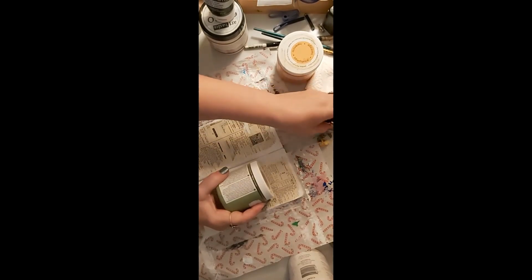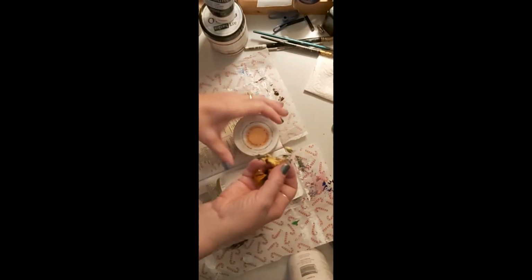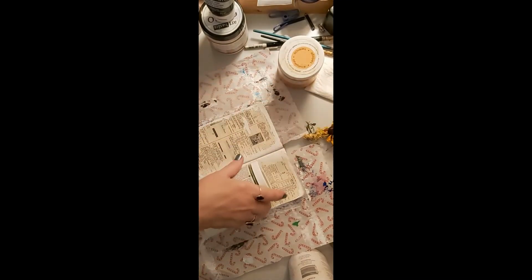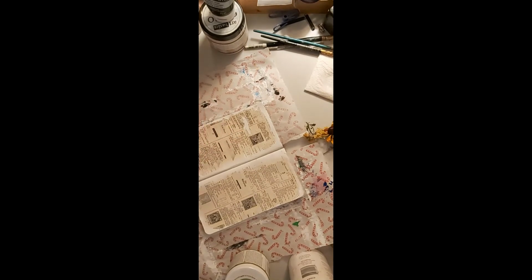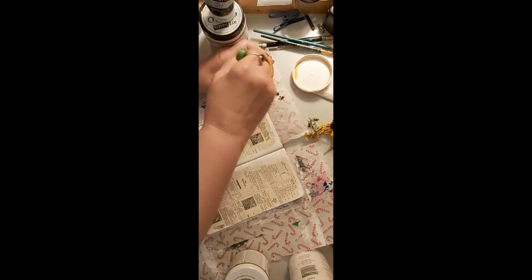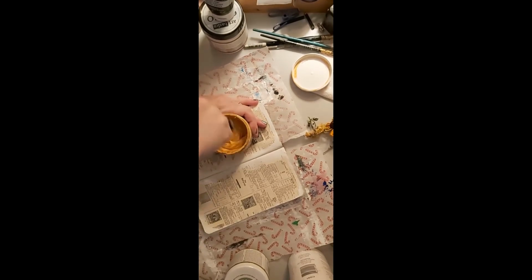I really want to put these on the page, and I didn't even think about this, but look at it, it matches. Okay, so we're going to do that. I don't want this too much because I want those to stand out. So what I'm going to do is smear some paint. So let's stir this up. It's not usually this thick.